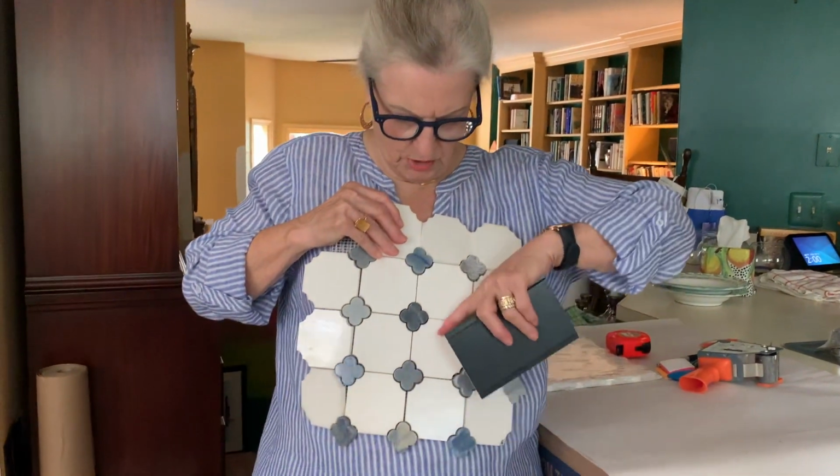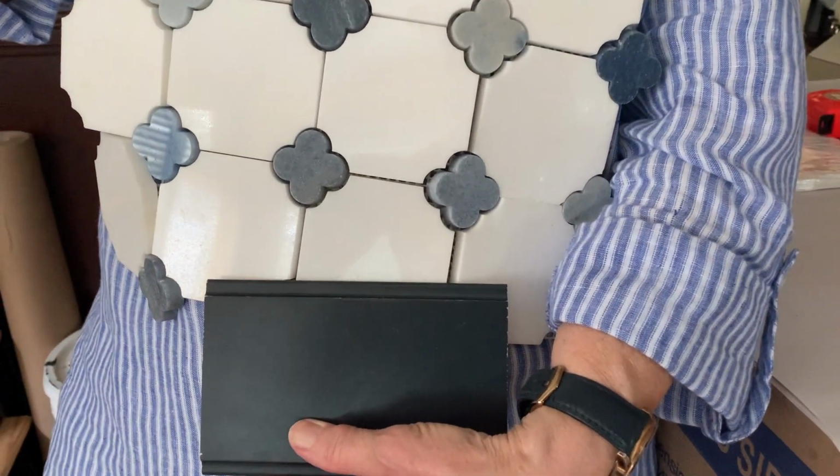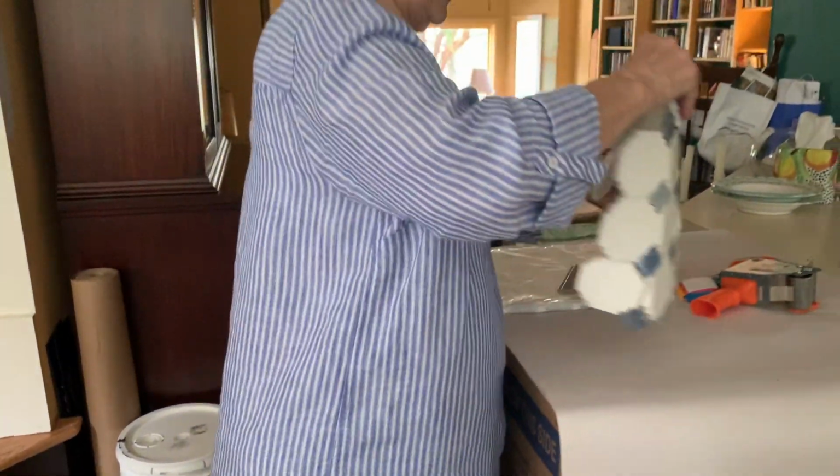And this is marble, and I really loved the way it looked with the blue cabinets. So lo and behold, I get to Floor & Decor, only to find out that it's been discontinued. May I just say, my heart sank. I could not imagine having to pick out tile again.